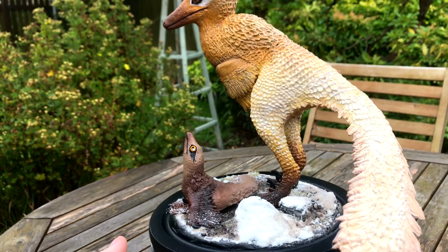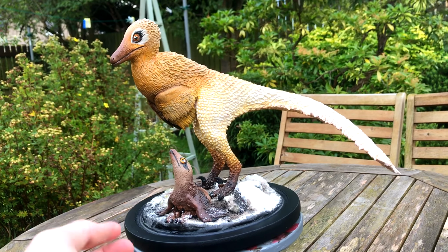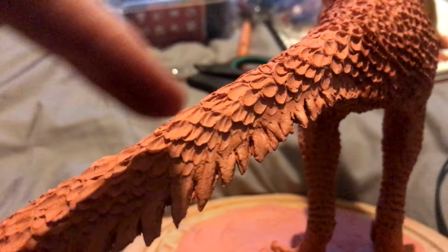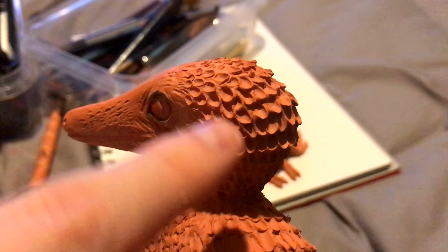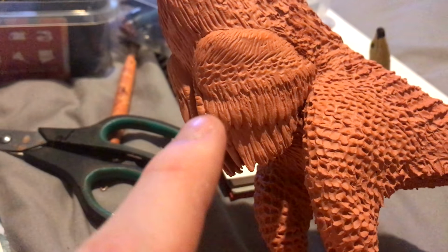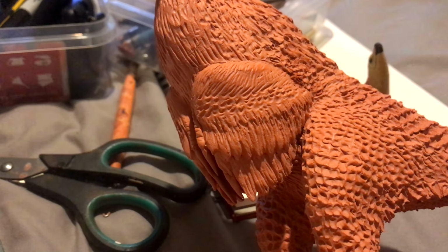I also don't think I've ever sculpted a fully feathered animal before, and I should have done some test pieces in preparation. While some of the areas of the sculpture, like the spine of the tail and the back of the head, look quite nice, I'm really unsatisfied with the larger feather detail on the wings and on the tail fan.